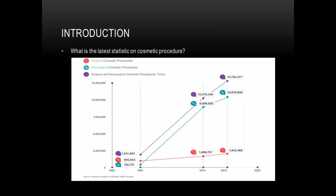We need to do some research. This is what I can gather, among the latest statements given by the American Society of Aesthetic Plastic Surgery. You can see the green color, I will use my spotlight over here. The green color represents the non-invasive treatment. The red color is invasive cosmetic procedures.